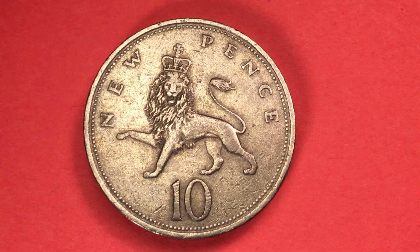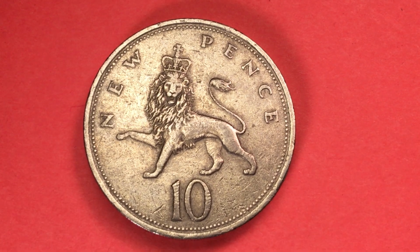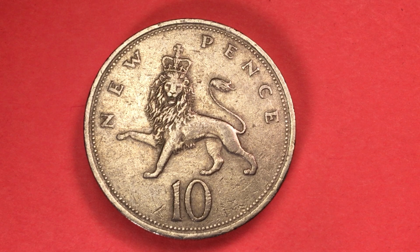And this coin is a beauty. It's the 1970 10 new pence coin from the United Kingdom. And we see the back of it here, the crowned lion. The crowned lion is facing to the left, has one paw up. This is part of the crest of England.